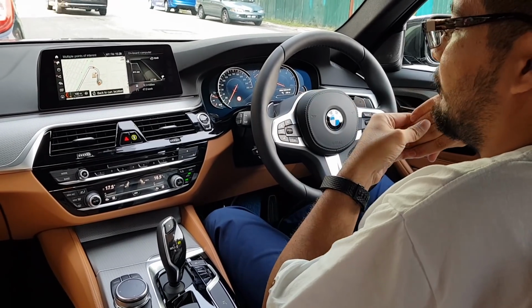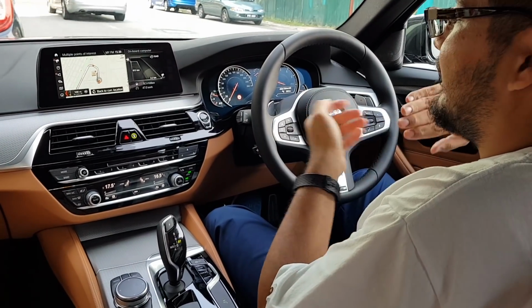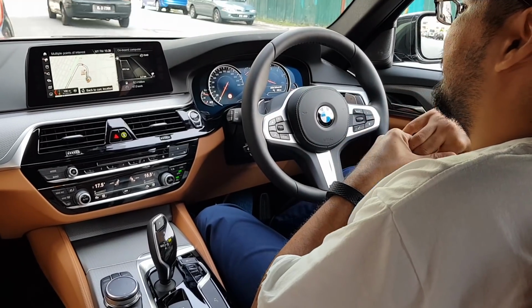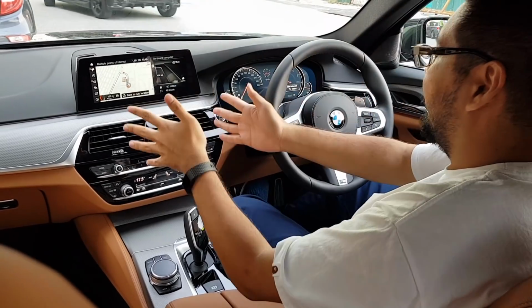But I think for the moment it's a cool gimmick that you can show your friends, but I don't think you'll be using it often. Anyway, that was the iDrive system on this screen.